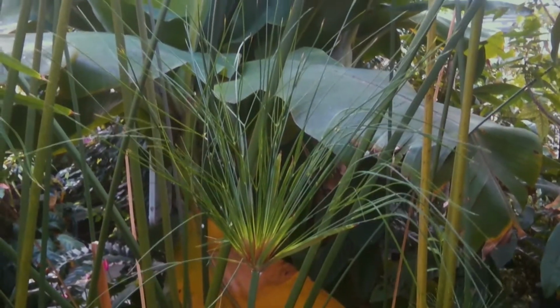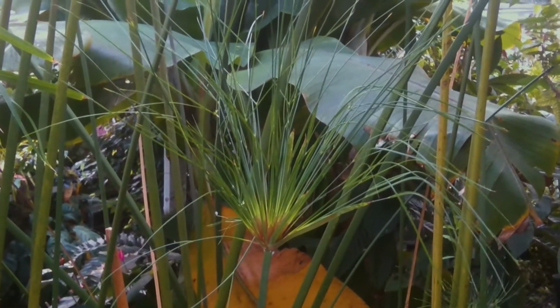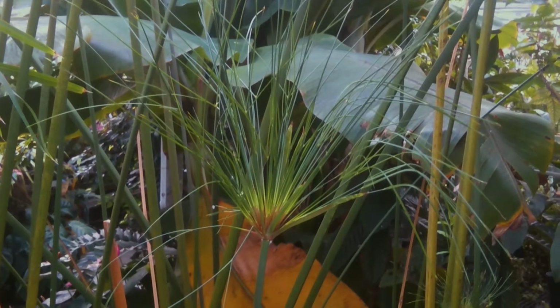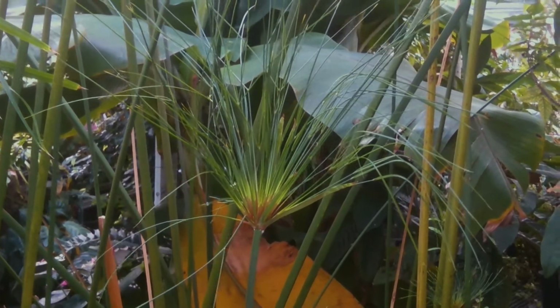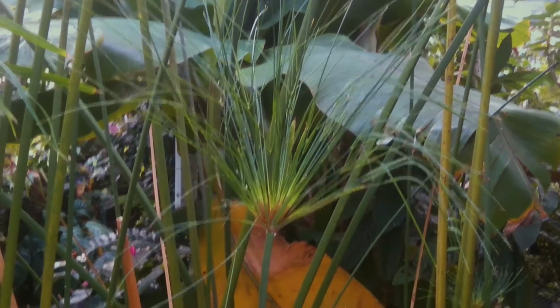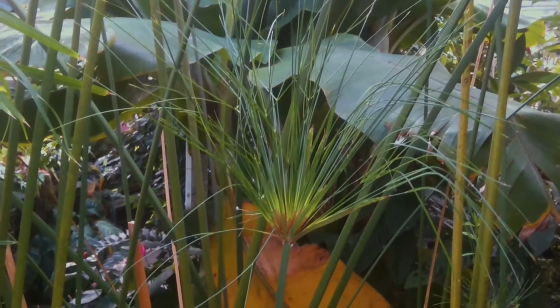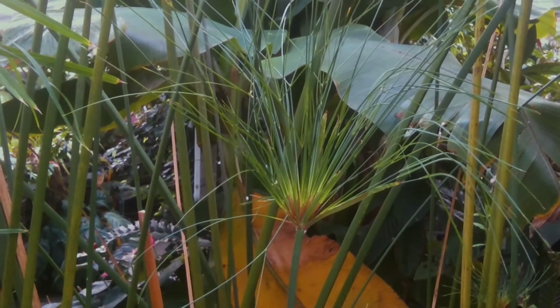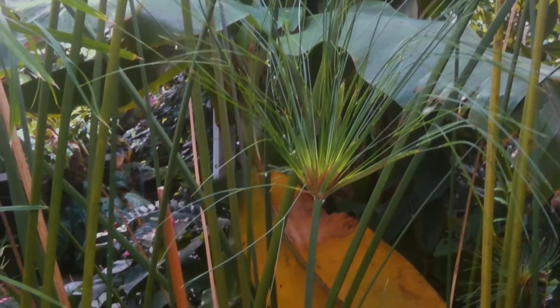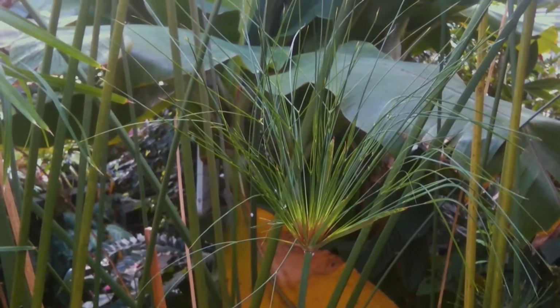As I already mentioned, this plant is what paper and papyrus scrolls were made out of. So they take these triangular stems, dry them, pound them, and weave them into a textile-like fabric, pound them smooth, and then once they're dry, they can be used like paper. The rhizomes of this are also edible. They're very starchy, so they can be either eaten raw or cooked and prepared. So a very versatile plant.